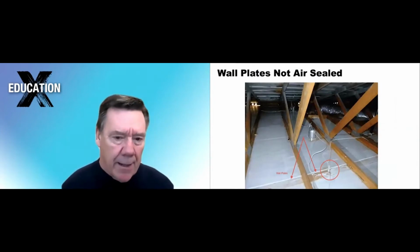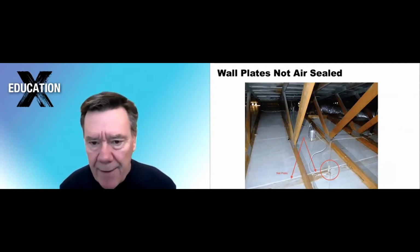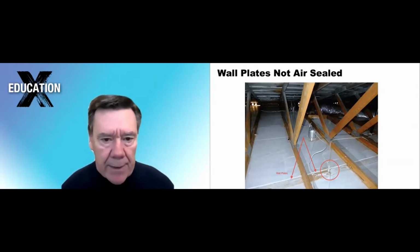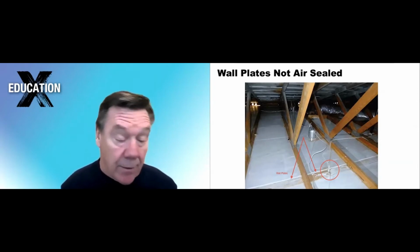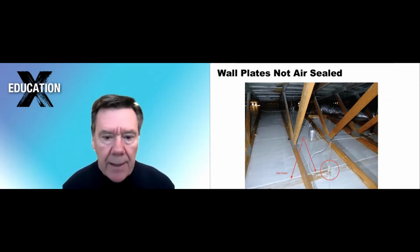This was a 3,400 square foot house, and it was built in the 1970s. And I had a bat problem in the attic, so I thought, what better time to fix things than to air seal after all the insulation's pulled out. So we pulled out all the insulation, and then did a blower door test.